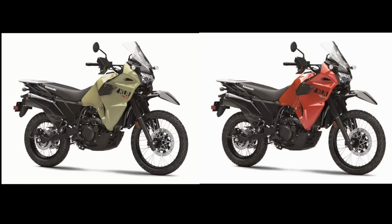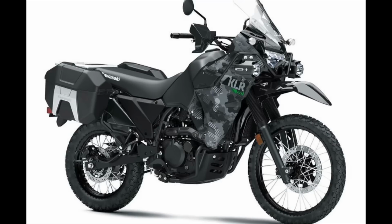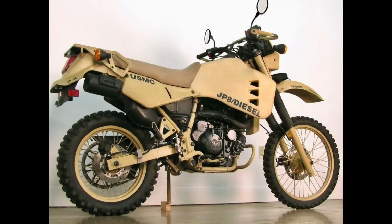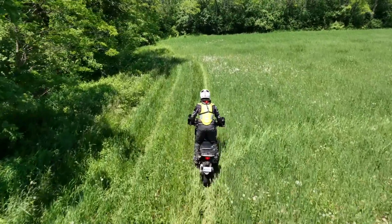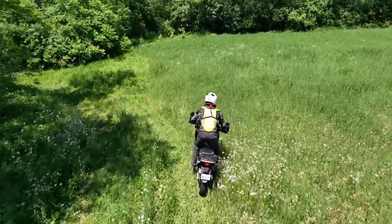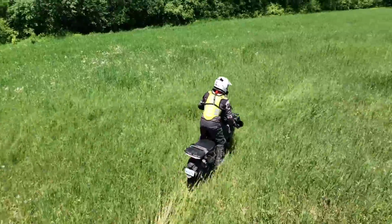The standard models come in desert sand and orange, while the Adventure is camo gray. I like the sand best as it looks military and harkens back to the KLRs that the Army modified to run on diesel. Features and technology? It's got an engine and brakes. ABS is optional. I prefer not to have it because it's better for off-roading.